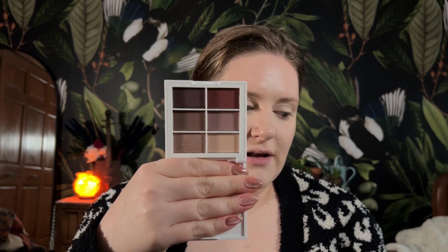And then the last thing I picked up, I've been wanting for years, and it is the Ilia Cool Nude, the Necessary Eye Palette. These again are in that purple family. I love purple. I love cooler neutrals. It's just what's flattering for my eyes and my overall coloring, but that's what we're working with today. So let's dive back into health, and I'm going to start with eyes today.